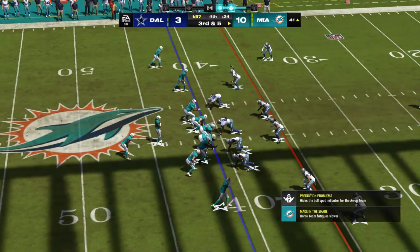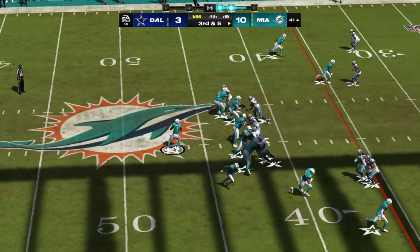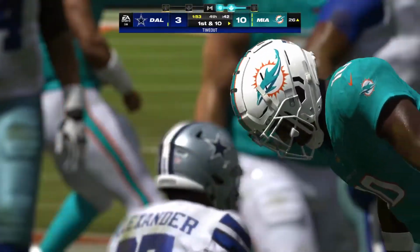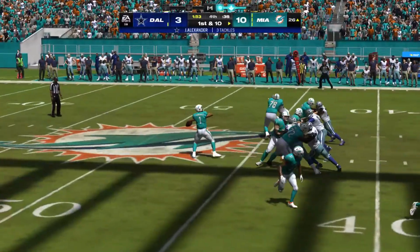Now this is a big 3rd down, and you'd have to think we'd see a timeout right away if they can't stop him here. Tagovailoa looking to throw it. And it is caught. The Cowboys going to use their 2nd timeout now. That'll leave them with just 1 remaining in this 4th quarter of play.